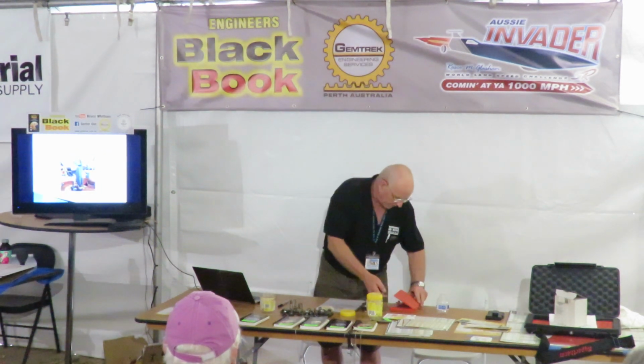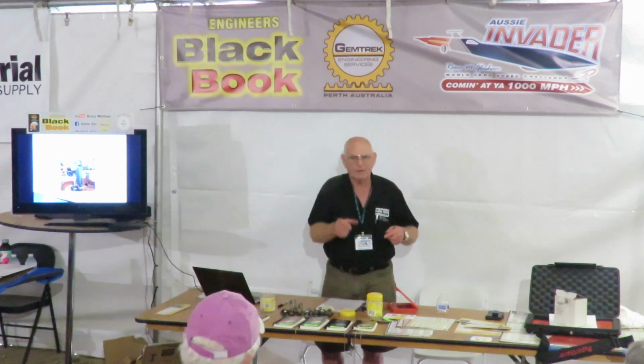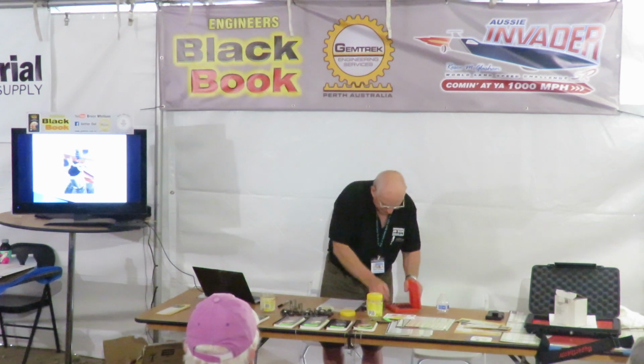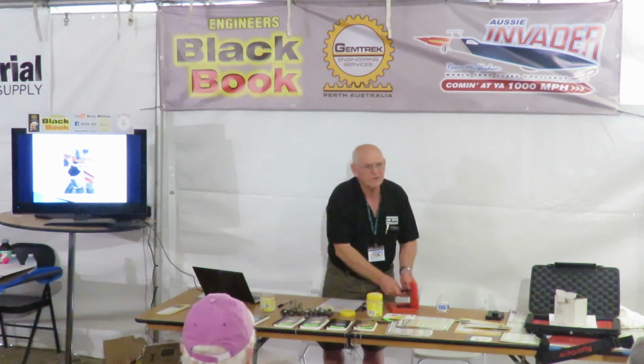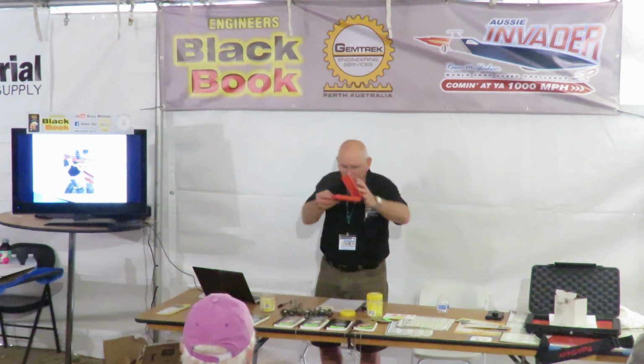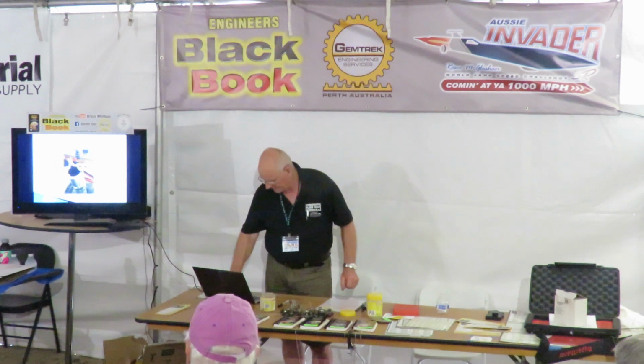These are sold by Rigid or Blue Point, and I've got some of these up to 2-inch diameter. And they also come with a set of, I'm not selling these for them, I'm just showing you a kit. This is a Blue Point kit. Have a look at it. And that's one of the tools that I use.